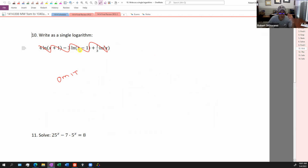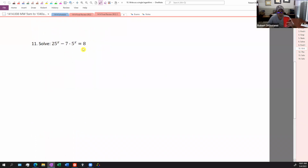This is basically the same thing, opposite direction. You have a bunch of logs and you can put them into 1 log. Ooh, solving an equation where your x is up here. We did these. This is the last exam.